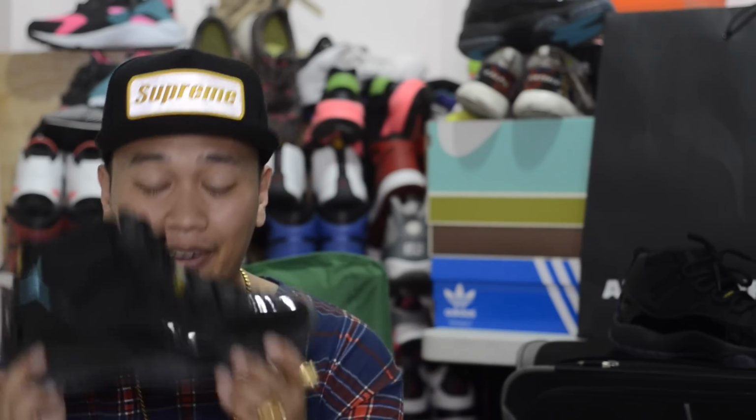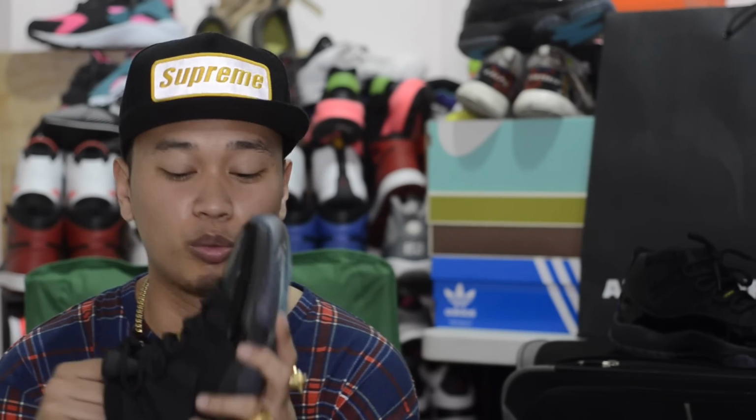Alright, so when you have the 1,000 peso receipt, that is not a sure pair. That just means that you are allowed, not a sure pair, allowed to line up outside the door for a pair of these sneakers. So me, my girlfriend, and my boy all got receipts, so we were ready to do this. The game plan was to go a day before the release because we all knew there was going to be a camp out for these. We just didn't know how early.